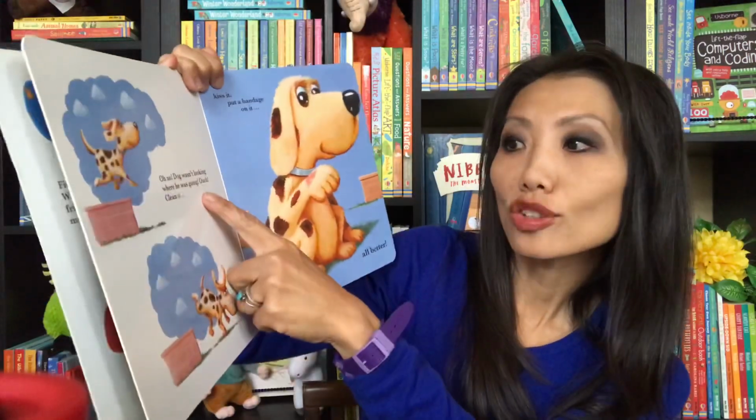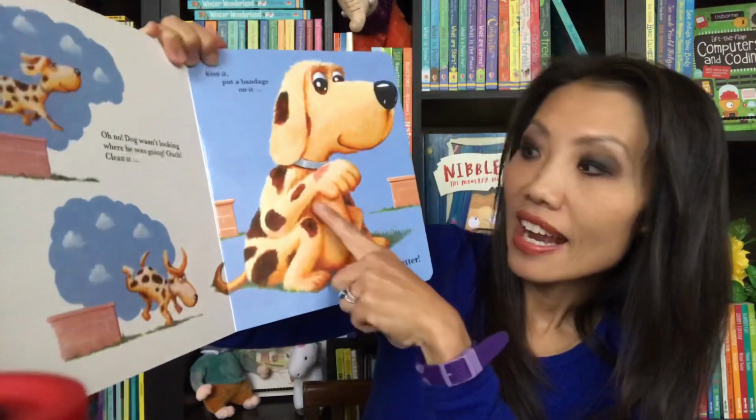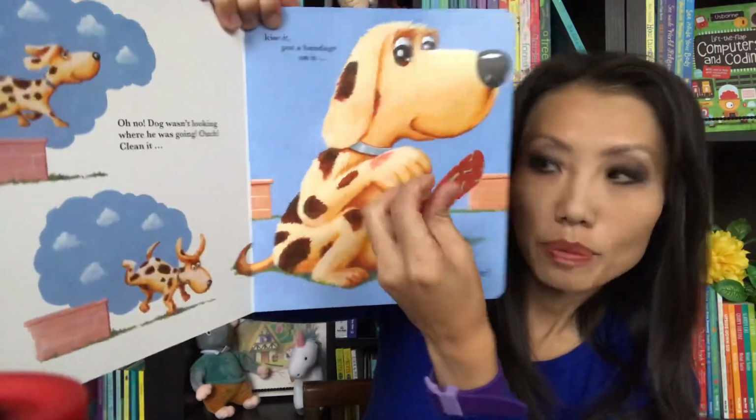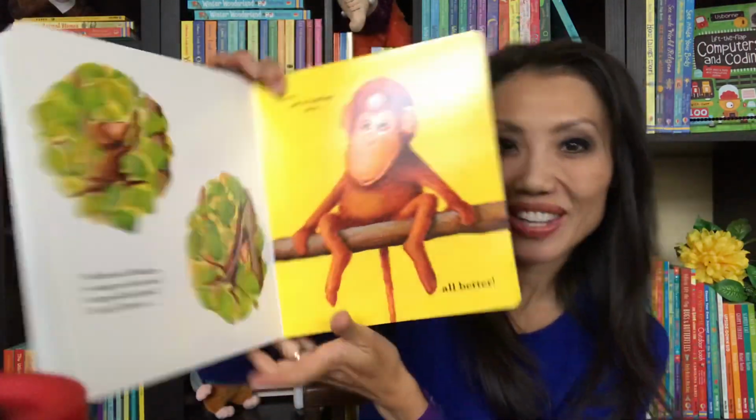Oh no, dog wasn't looking where he was going. Ouch. Clean it, kiss it, put a Band-Aid on it. And then you can see a little owie here. You put the little plastic Band-Aid. All better. So it's a cute interactive book, especially for the younger readers.